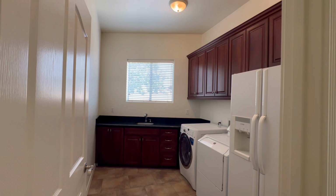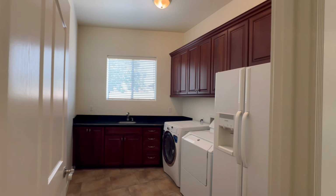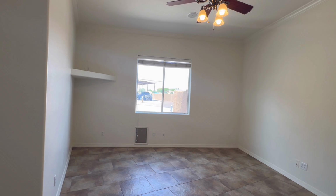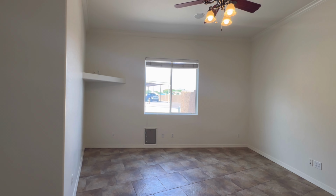Here we have the oversized laundry room with, once again, I think there's a theme here, more cabinets plus the sink and an additional fridge. And then this bonus space over here that could easily be converted into an additional bedroom if you needed so, or an office, a lot of uses for that space, especially since it has that outside exit right there. Back in the kitchen, this is going to be your entry into the three-car garage, the oversized, very large three-car garage.